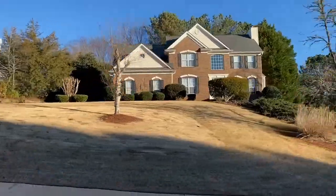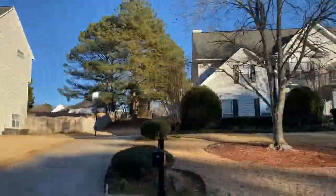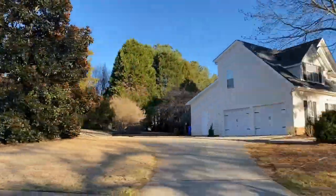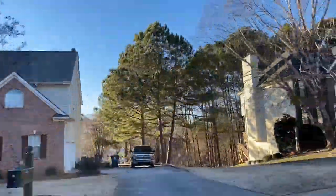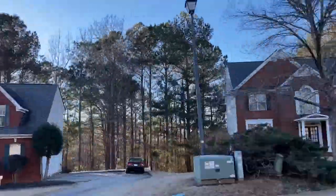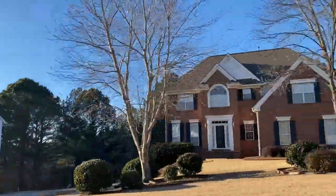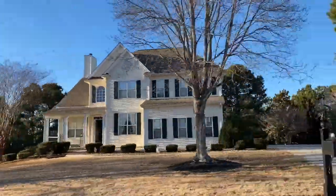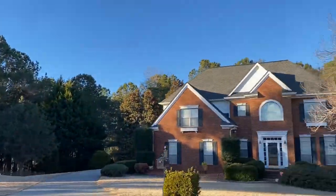And there are definitely different phases, but they have different names as well. So you can see you have the Point and the Preserve and the Retreat at Lakeside. So all these homes and sections are not necessarily separate, but they are distinct phases.